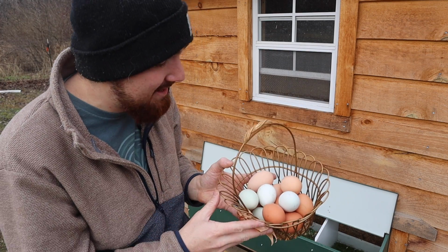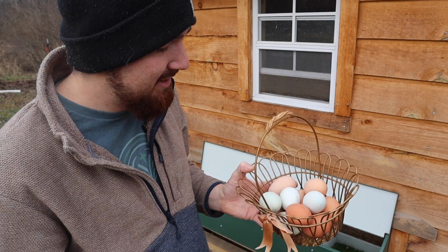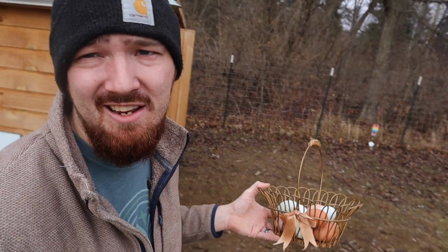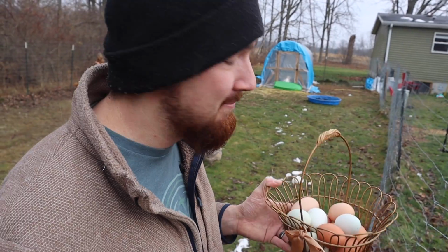All right, not too bad. It's about 14 eggs for about 2.5 days. So we'll probably get about 3 or 4 more today. So we're still averaging about 6 eggs a day for our 14 egg layers right now. Not the best, but if 50% of them lay each day right now during the winter time, we'll take it.